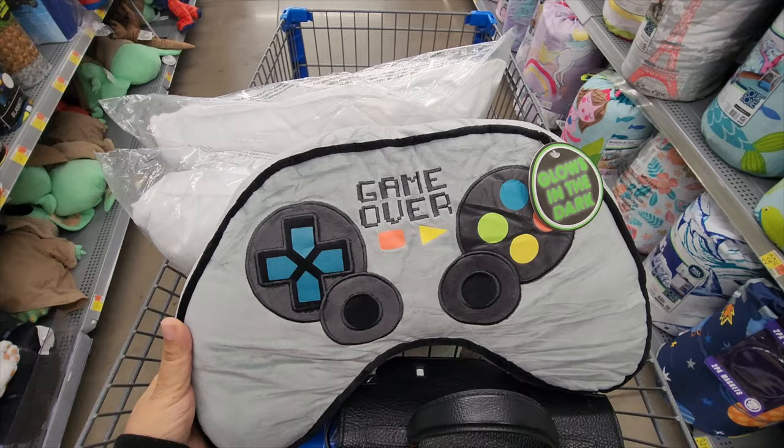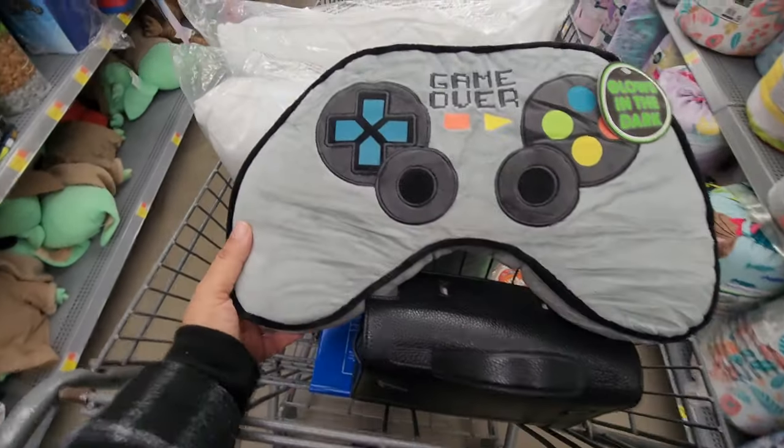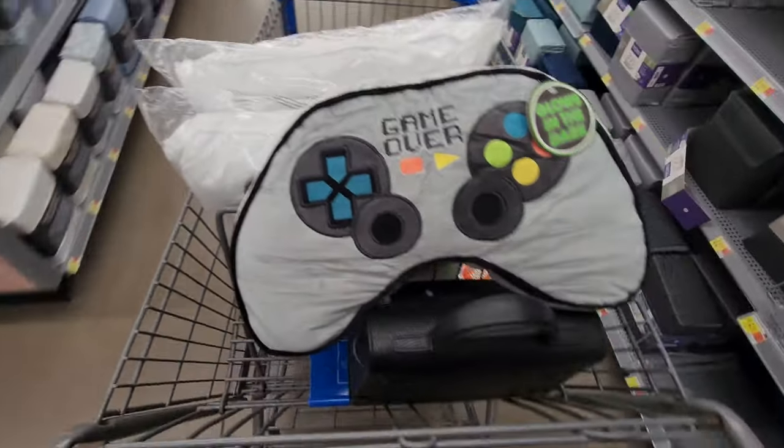This is kind of cute. I feel like this might be cute on Kane's bed. I was thinking about getting him a controller pillow anyway, and this one has the right colors, so I'm going to try this, see how it looks. If I don't like it, I'll just bring it back.